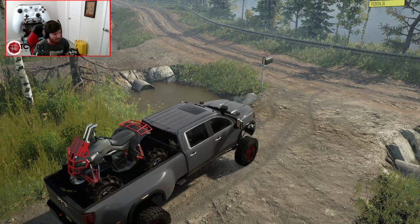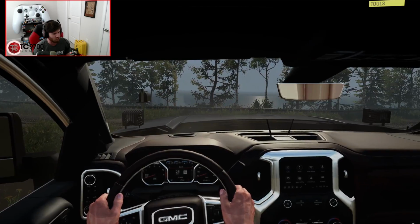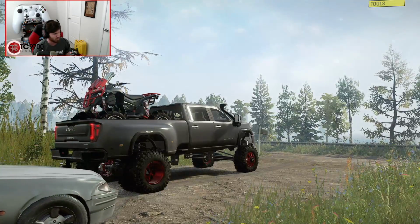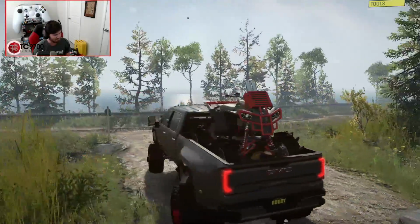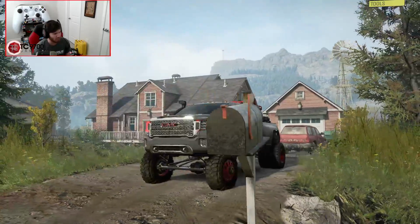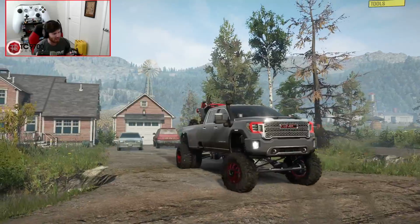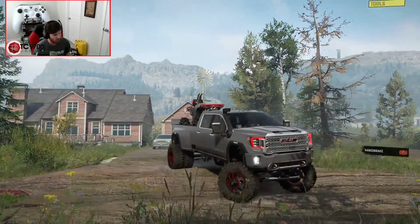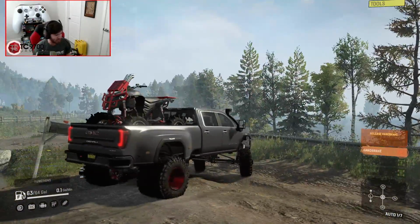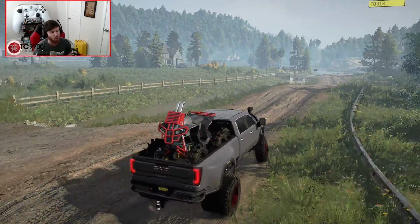So, let's fire this thing up. Sounds really, really good. Let's give it a couple of revs real quick. I love it. I absolutely love it. And you know what? Normally, I'm not a big fan of these red wheels, but they match the red headlights really, really well. So let me real quick make sure that that four-wheeler is all strapped down, which it is, and it's good to go. All right, so let's make our way down to where they left our camper trailer.